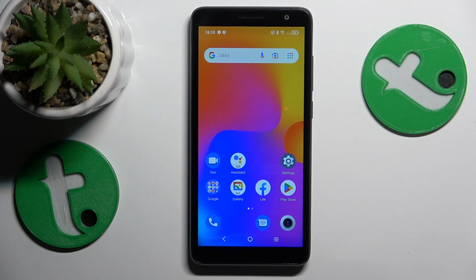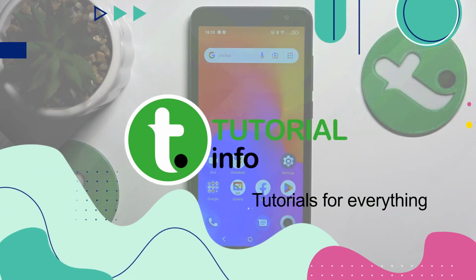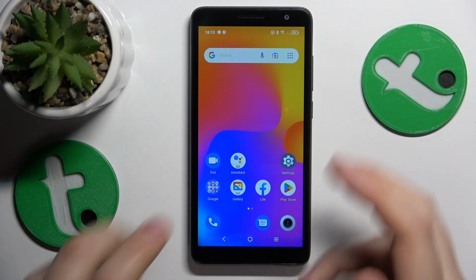This is ALCATEL 1B 2022, and today I'll show how you can fix the incoming phone call receptivity issues on this device. So if you are experiencing problems with getting incoming phone calls, I recommend that you start with rebooting your phone.